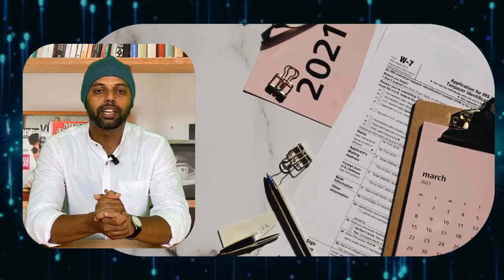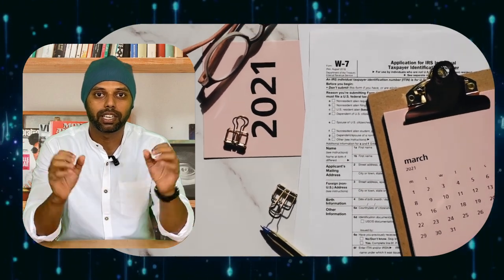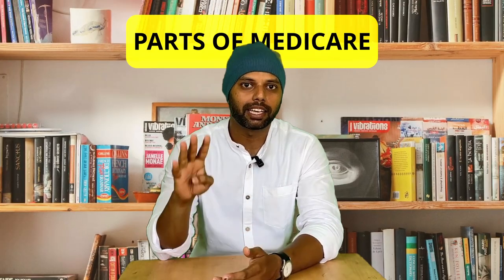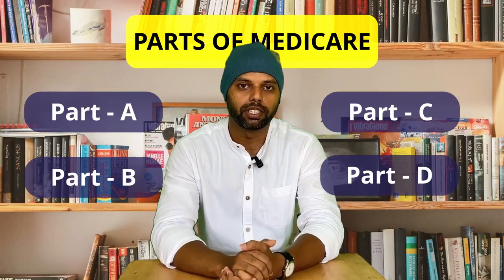In order to get the Medicare insurance, a person or his spouse has to pay taxes for at least 10 years. Once they pay the taxes, they're eligible for Medicare coverage after the age of 65. If the person is less than 65 with permanent disability or end-stage kidney disease, they are also eligible to get the Medicare coverage. Now we will see parts of Medicare. Medicare has four parts: Part A, Part B, Part C, and Part D.